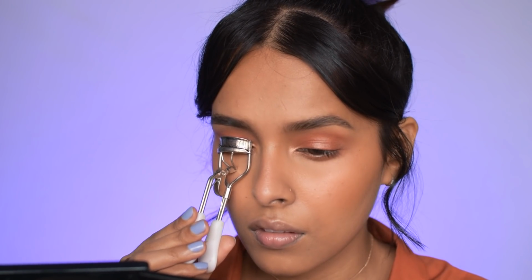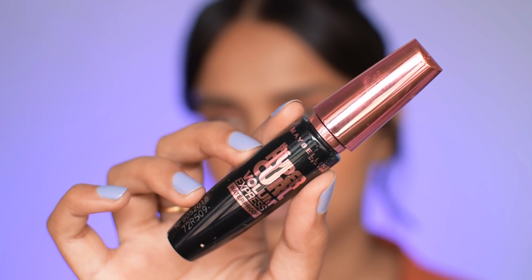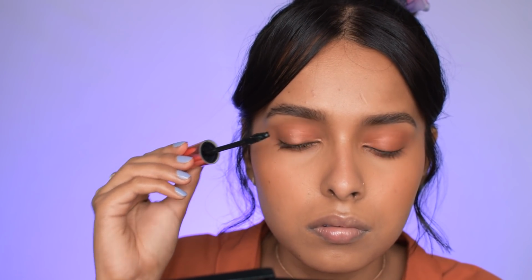Number 11 is a good mascara. This is a product you should definitely have in your kit. It lifts the lashes, makes you look more awake and fresh. So good mascara is something that I'll highly recommend for your makeup kit.